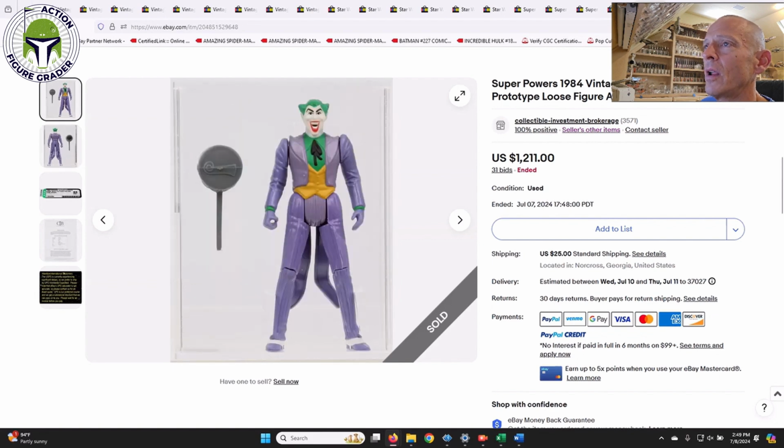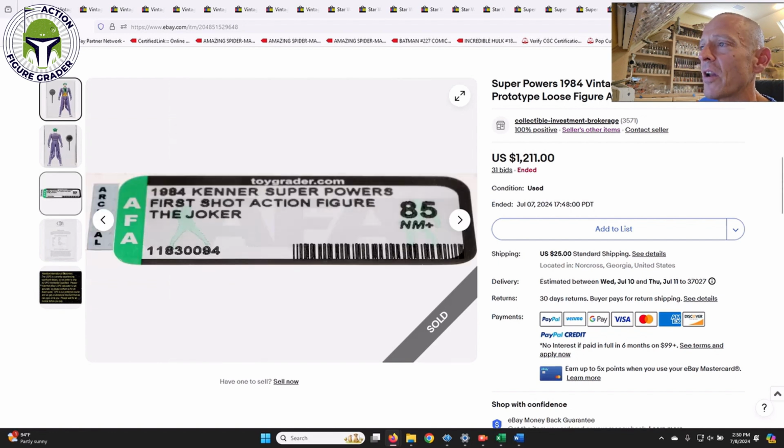I love this figure. It's really reminiscent of the Joker from the Adam West 1960s Batman TV show that I loved growing up, and that was an awesome figure. I had him and the Penguin also. The Penguin was another one of my favorites. 1211 on that one though, so I was nowhere close. I was thinking I was going to bid around 1,000, and I would have been nowhere close anyway. So thank God somebody else bought it. But that was a first shot Joker prototype AFA 85 that sold for 1211.